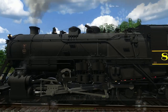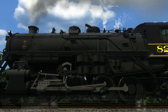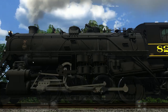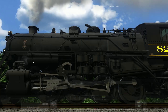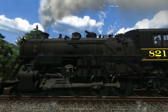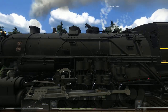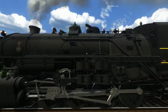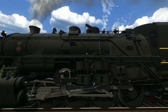Of course, watch the gearing and piston animation here, the rods. Can hear some clanking, some faint shuffling. I'm gonna make her work for this. So I'm gonna drop the reverser back about 50. I'll give her some more juice. A little bit more. Little bit more.